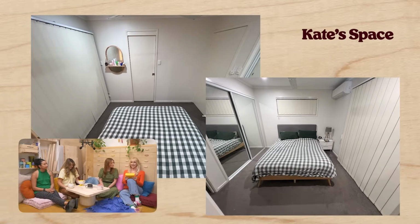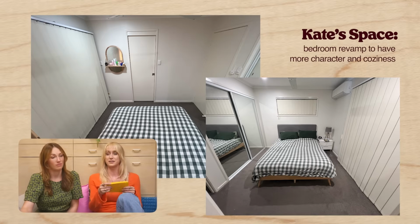Take us through our last submission. Oh boy, what do we have? All right, so we have Kate. She sent in her bedroom. She just wants more character, wants it to feel cozy overall.